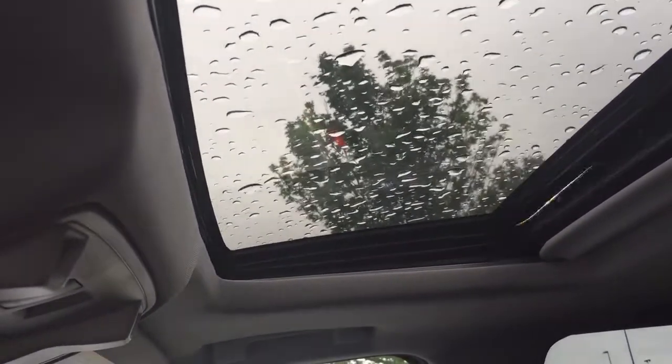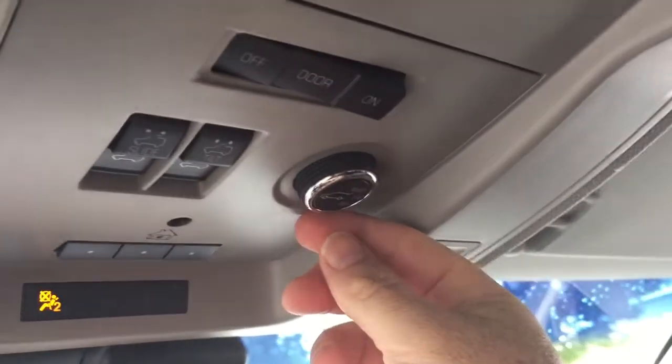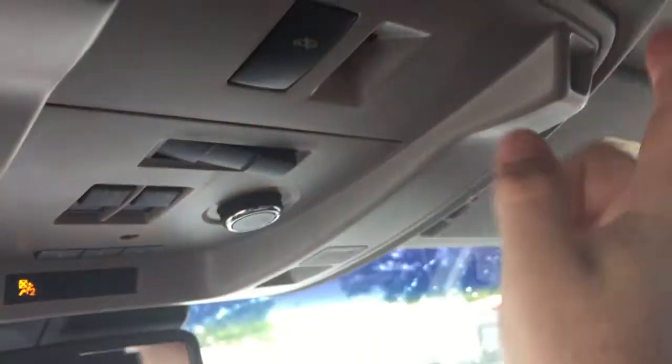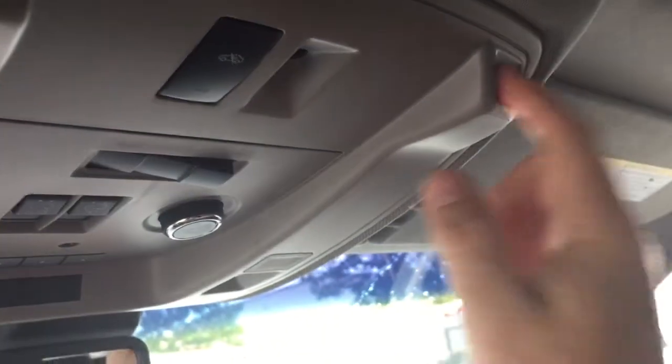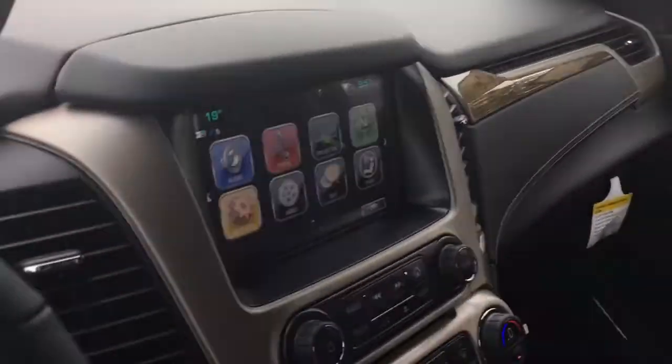And there is the tilt function. So if you wanted to keep it closed, it's a little bit of a gray, depressing day today. You don't want to have that extra grayness coming in. You can just pull that closed completely. And you have the interior liftgate release right here, and interior lighting. And right here, this is going to beam the projection for the monitors back there for you. And again, we'll show you that in just a moment.